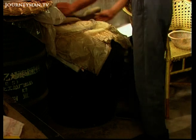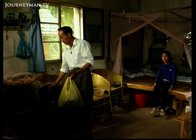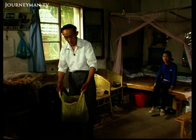When we have roasted enough tea, we sell it at the market. But first we store the tea in clay jugs with lime in them, which keeps the tea dry. We put a layer of paper on the lime and lay the tea on top.